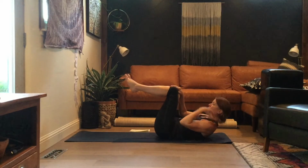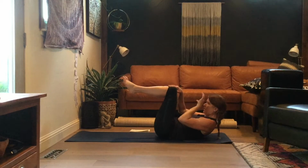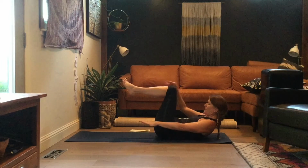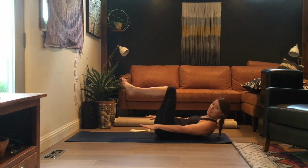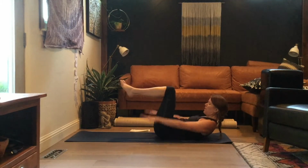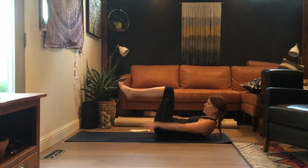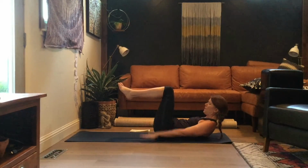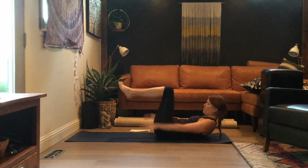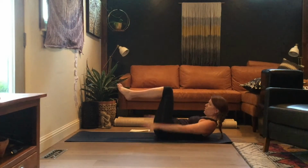From here, head is elevated. Remember this, chin to chest. So keeping that neck rounded, arms extended and elevated. And we go ahead and we begin pumping the arms. And we're pumping 5 pumps for an inhale, 5 pumps for an exhale. 5 for inhale, 5 for exhale.